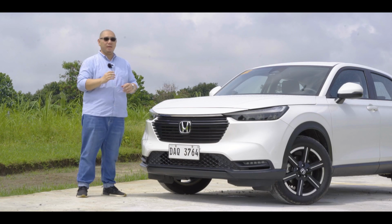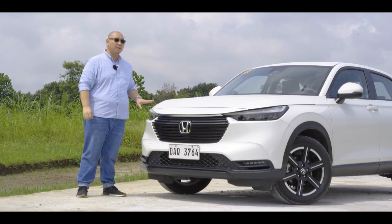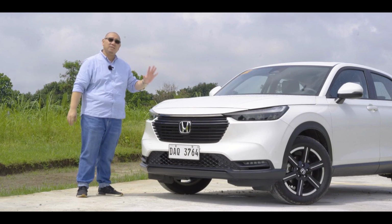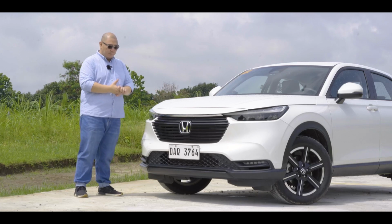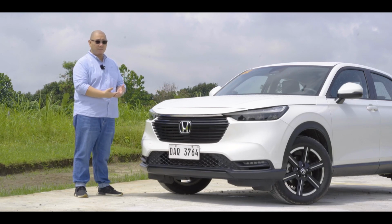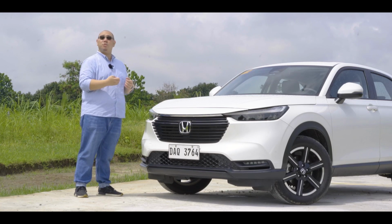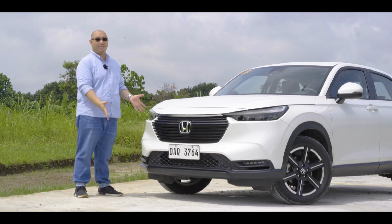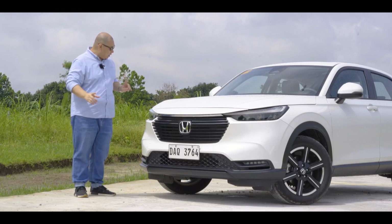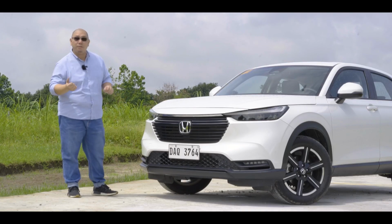What we have here today is the 2022 HR-V S variant. This is the entry level between two. There's the S and the V. This is the naturally aspirated HR-V. As far as the looks go, it is going to be different from the V. However, that does not mean to say that Honda decided to shortchange people, because look at it. It still looks pretty darn good to me. There are LED DRLs, there are LED headlights, and there are LED fog lights as well.